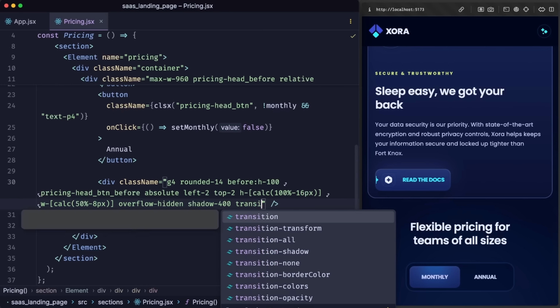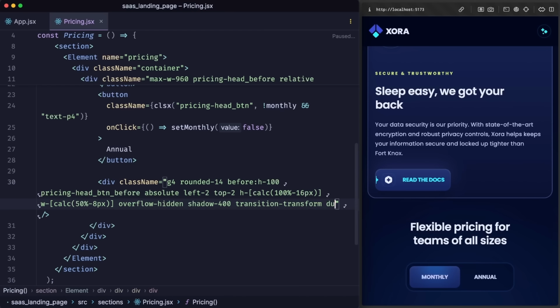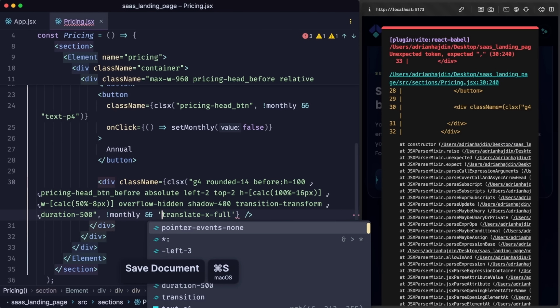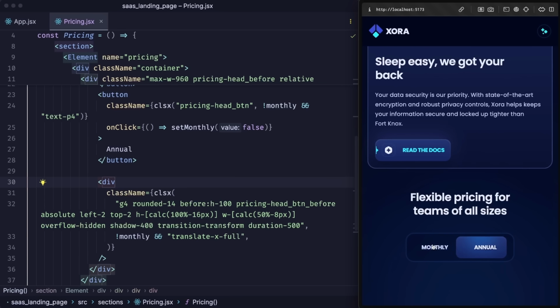And here's the key part, transition-transform, and the duration of 500. So once we perform some kind of a transition, we want to animate it in 500 milliseconds. And we can do that by turning this into clsx. And then as the second parameter to it, we can pass it the transformation. So we can say, if not monthly, then translate-x-full. So fully translate this little div to the right side. Let's properly close it as well. And check this out. Now this nicely moves from left and right. It feels so good, and yet it is just native CSS.